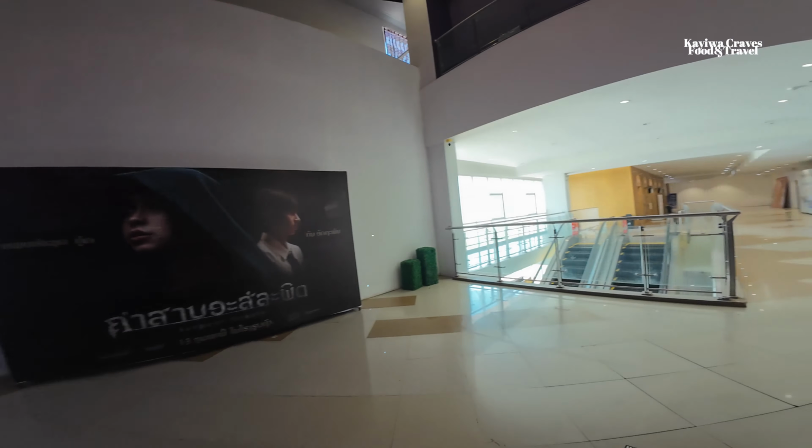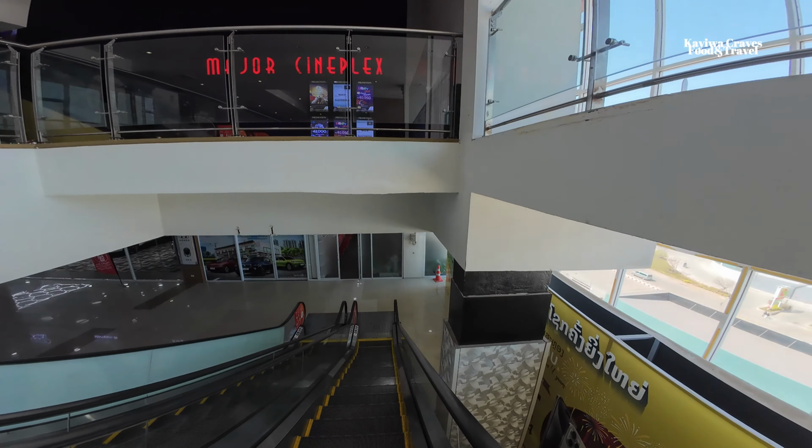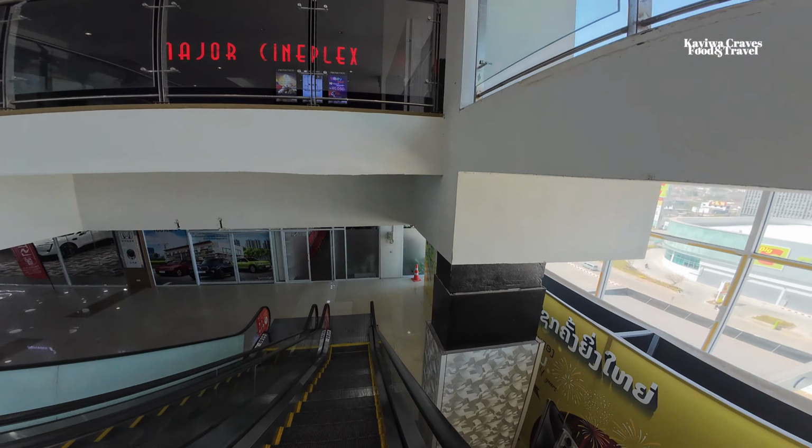Guys, I have a tip for you. If you're traveling, you could actually opt for roaming. My connection is super awesome. At first I thought I was going to be disappointed, but the connection is amazing.